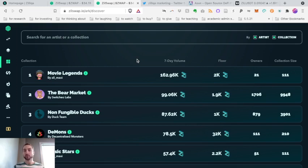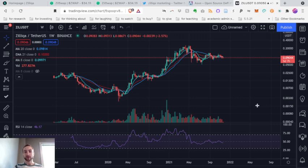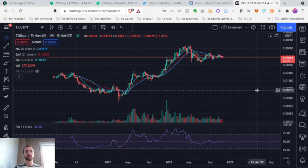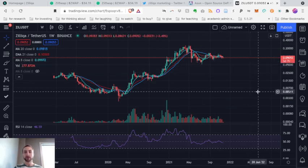So what's the problem with Zill, and why am I making this video? Well, the problem with Zill is on the price chart. Here we're looking at the weekly chart, and what you can see is that the price action looks pretty terrible. We had a run up, all the way up to 25 cents here, back when the market was really, really bullish in April. And then when the market crashed in May, Zill came down all the way to 5 cents there by the middle of July.